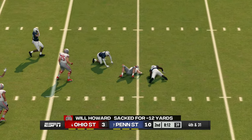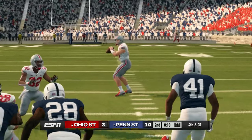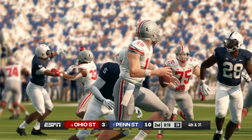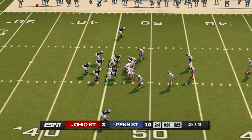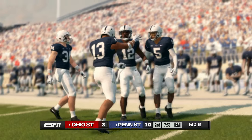He's under some heat, and he can't get away from the pressure. After the sack, it's now fourth and long. He'll try to knock this punt down inside the 20. That close to being intercepted. And they'll take over on downs.